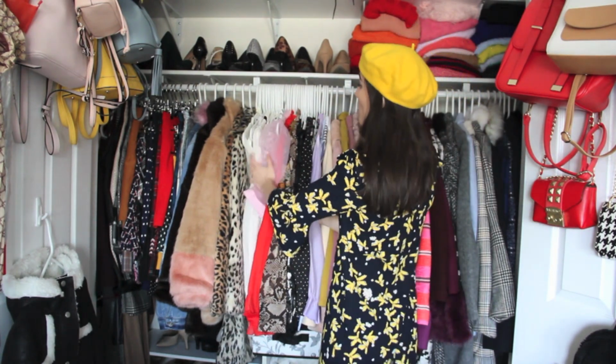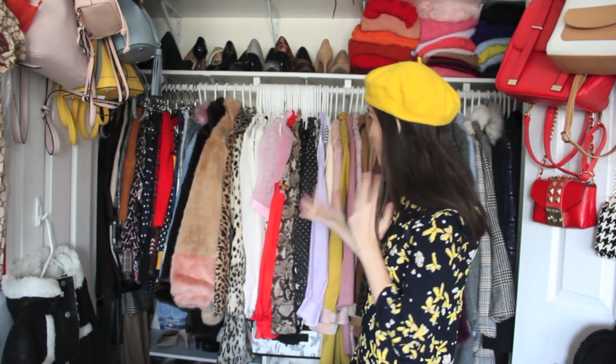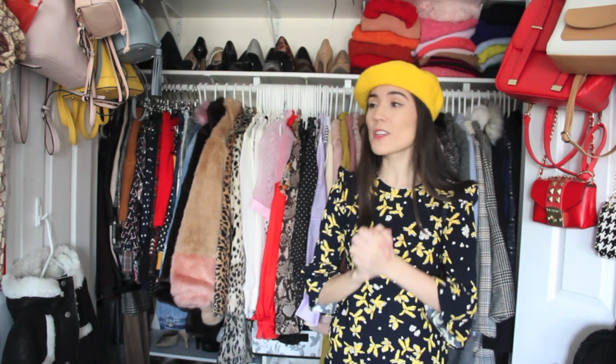I did get rid of a lot of them when I decluttered my closet because I had way too many that I just didn't wear enough of, so I have a little bit less now that I do constantly wear, so that's really, really good.